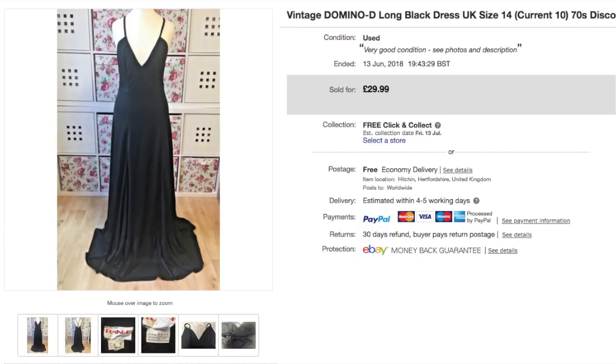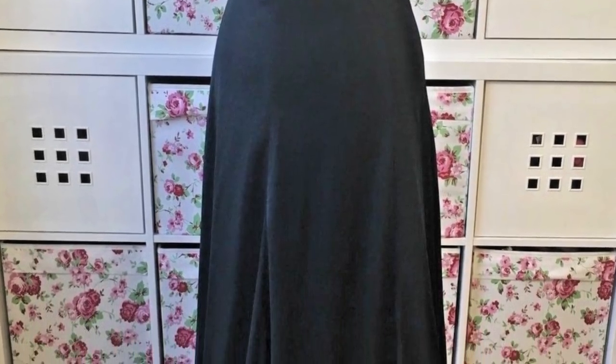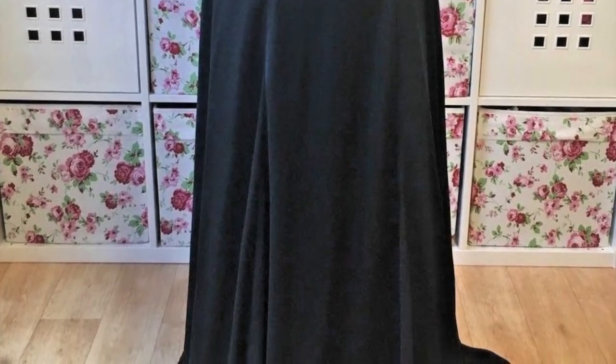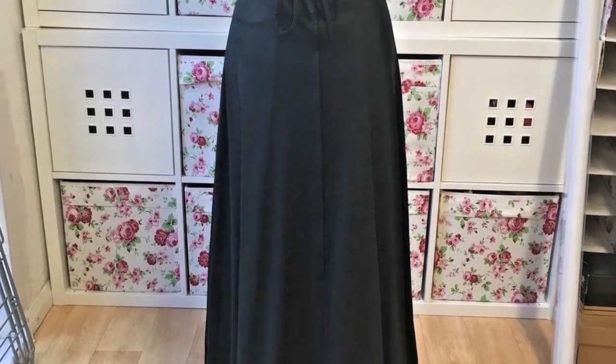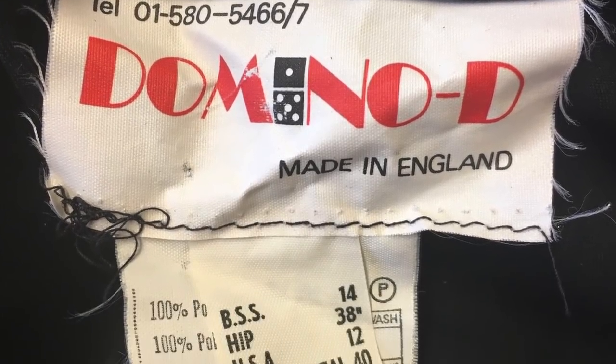I was pleased with this sale. I held out on price for it. I may have taken an offer, I can't remember now. But yeah, it's very disco, glam, 70s, that whole style. It took a while to sell, but eventually it found just the right buyer and they were very pleased with it. So yeah, really happy with that sale.